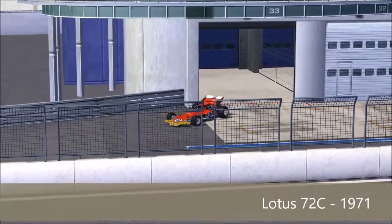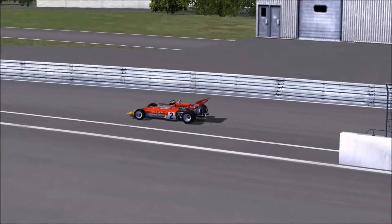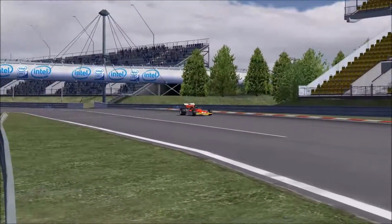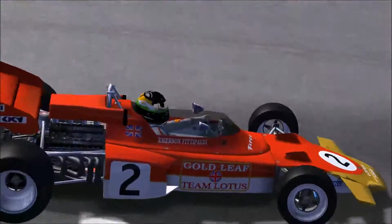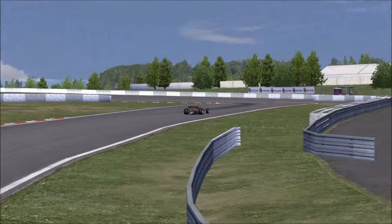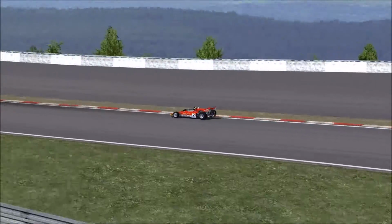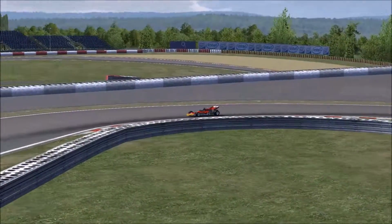We're switching circuits. We're going with the Nürburgring Grand Prix circuit. So this is effectively the 72C. The 72 had already effectively won the title for Jochen Rindt in 1970. Unfortunately, Rindt subsequently died in the Italian Grand Prix of that year, having built up an unassailable championship lead. He's the only posthumous world champion, hopefully for all time, and certainly up until this date.